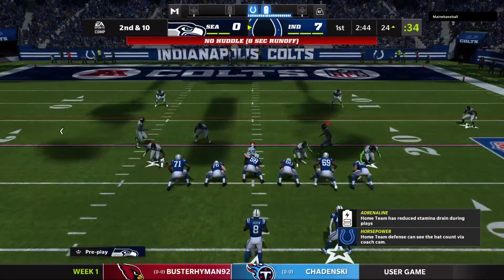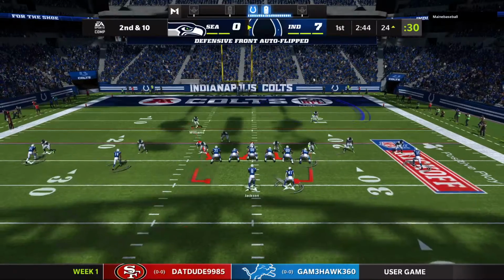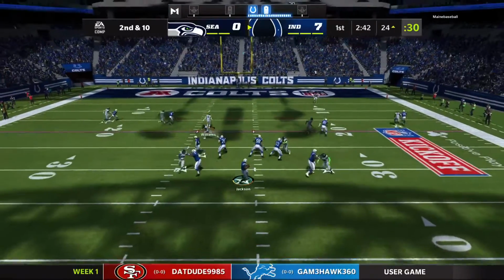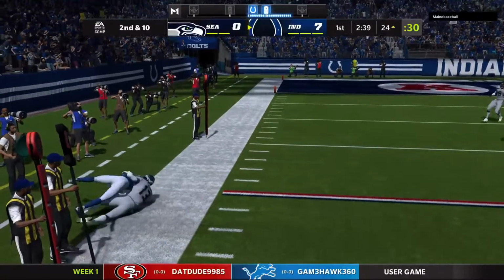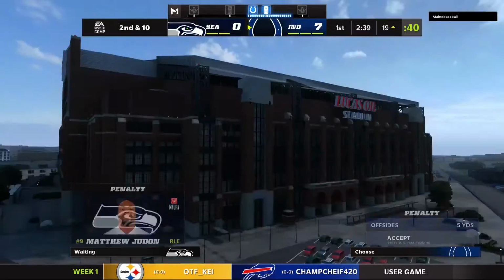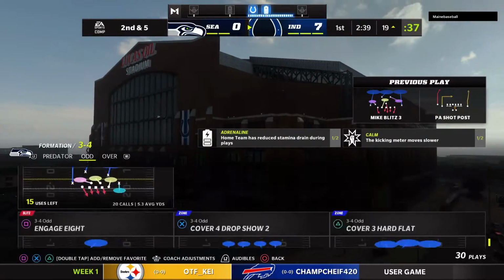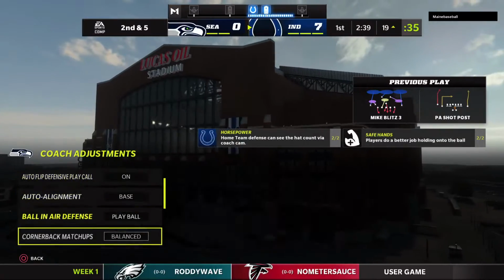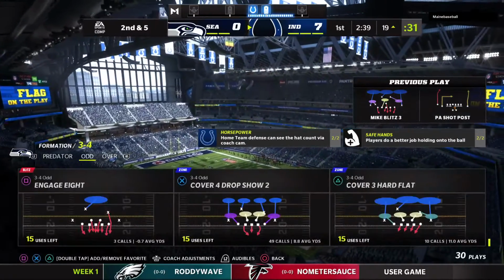From the 24, they'll go again on 2nd and 10. Flag comes in. This might be a free play. They'll get this out to Kamara, and he'll be out of bounds as he gets this down to about the 21 or 22. Well, we looked at each other right when he flinched. We knew that flag was coming. Yeah, offsides, easy call. Mark off the 5 and keep it moving.